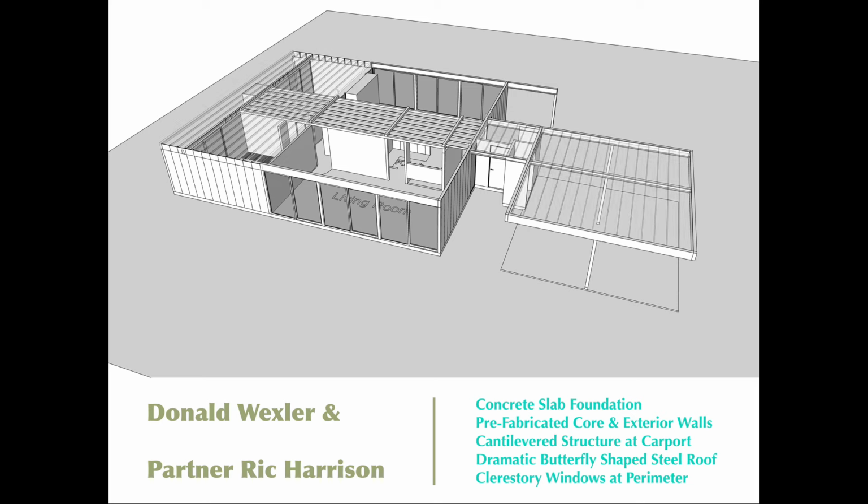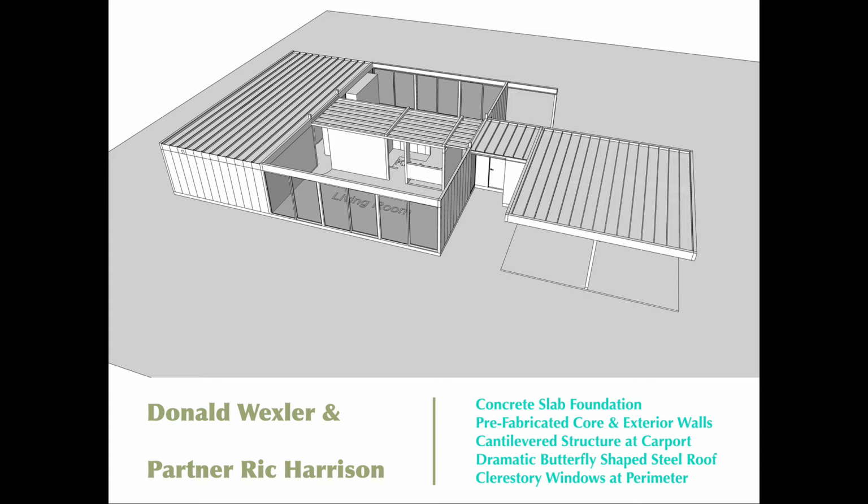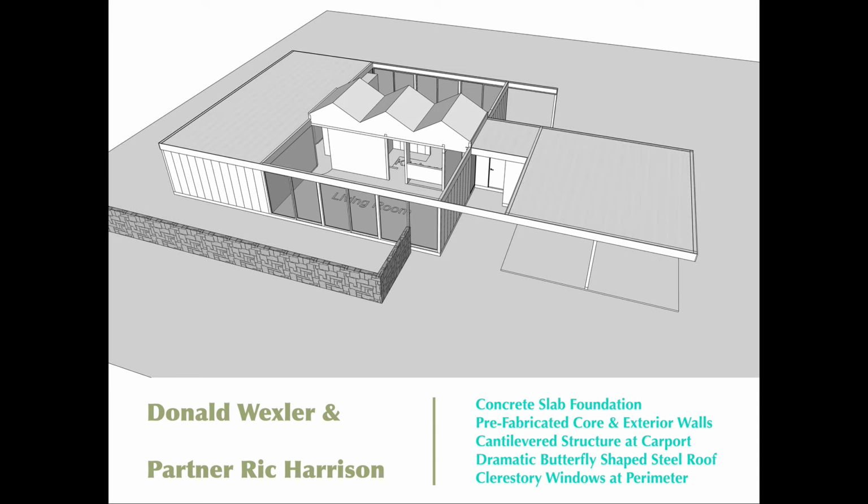And then they would top that with the roof decking, which is also steel, and then do a roof finish material and gutters on top of that to catch the rain. And this central core here was where the plumbing and the ducting and the mechanical systems ran for these particular houses. Quite an efficient design for the time.